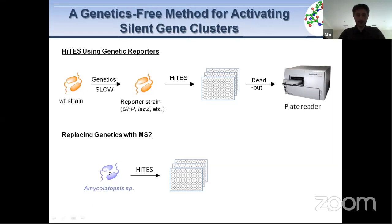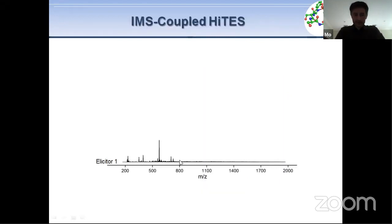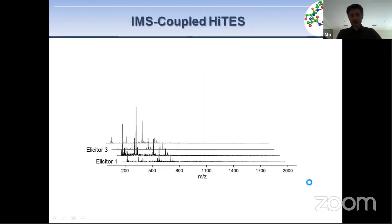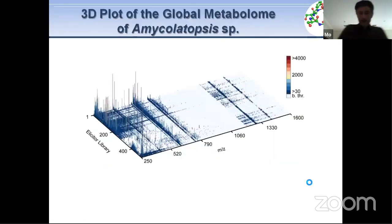We subjected this microorganism to elicitor screening, and then read out all these induced metabolomes in each well using an imaging mass spectrometer. I'll briefly show you our direct readout. For example, with Elicitor 1, we might see this kind of a mass spectrum. And then with Elicitor 2, a little different. And then 3, 4, 5, and so on, all the way up to 500. Then we amalgamate all of these individual mass spectra to generate a 3D plot that relates the m/z, the mass of the compound that we detect, as a function of its intensity and the elicitor library. So it basically provides a readout of the metabolome under 500 different conditions in this case.